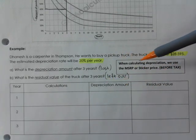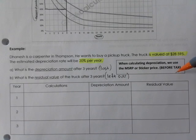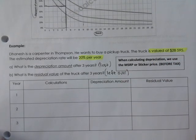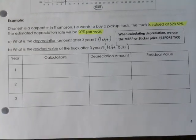Left over. When calculating depreciation, watch this little box here. We use the MSRP or sticker price, and we do not worry about taxes here. We just base it on the sticker price, okay? Or the MSRP, whichever one shows up. I won't trick you on that one. There'll just be one value that you need to worry about.